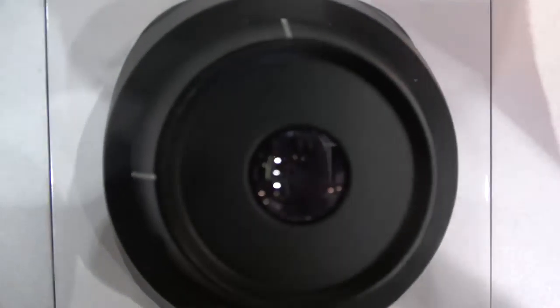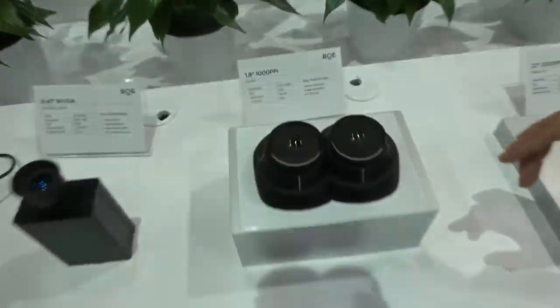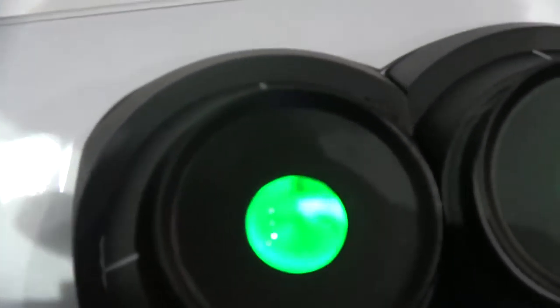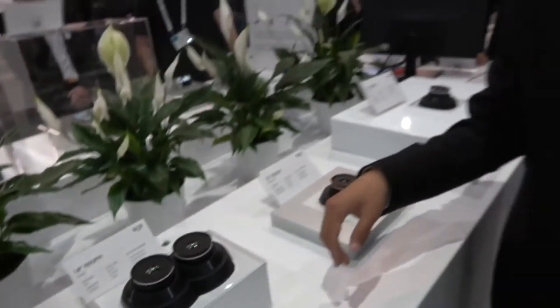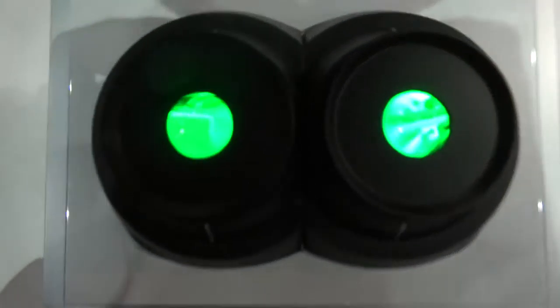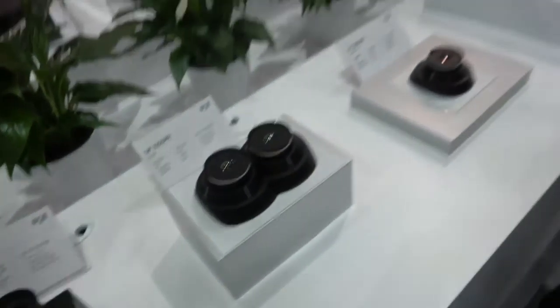And it has 2300 ppi. The brightness of this panel is lower. And this one is our OLED thin glass substrate, and it has 1,000 ppi. Very bright, very high pixel density. All right, and then you can try it. Whoa, looks cool. All right, cool. Thanks a lot.